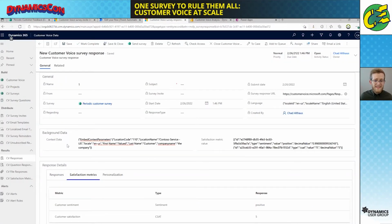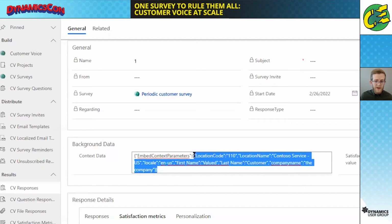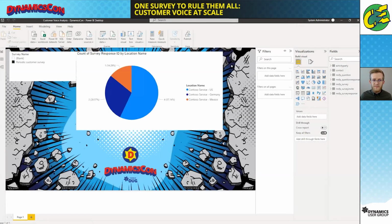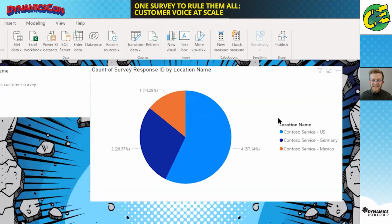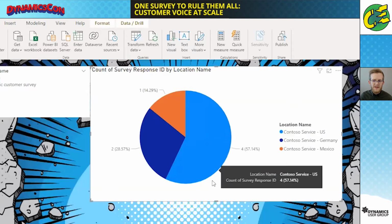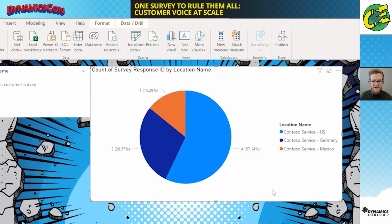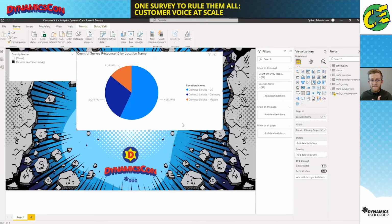But the next step we want to do is look at this data in Power BI, and we want to break this data down so we can actually look at visuals with it. And so we're going to jump into Power BI. You can see the output. I've got location name, the count of surveys by location. And so I've got 4 submissions from US, 2 from Germany, 1 from Mexico. And those are the custom values, either done through Power Automate or the custom links. So hopefully you can create better reports than I can, but that's the crux of how you put together a Power BI report with these variables.